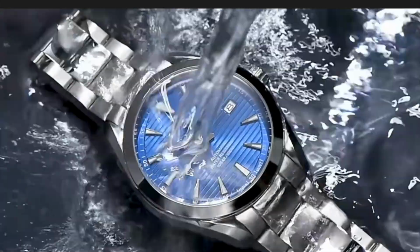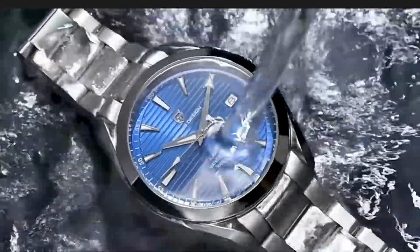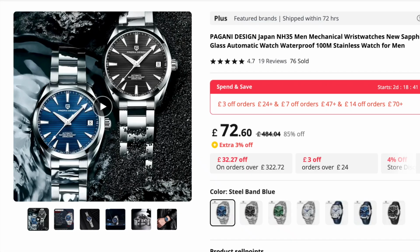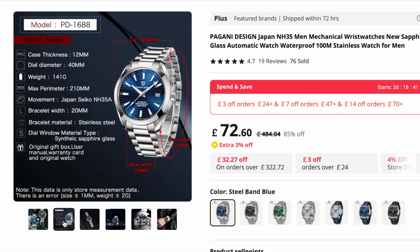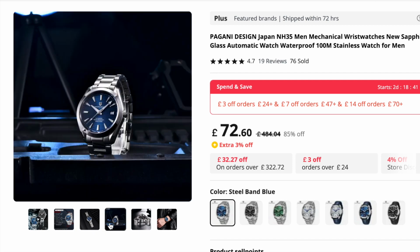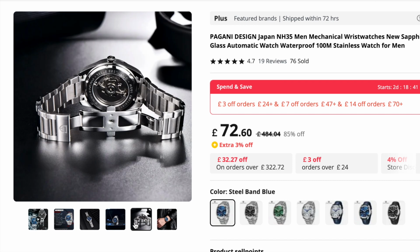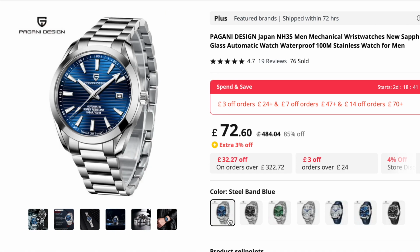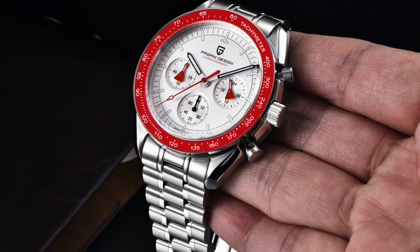Coming in at again 40mm in diameter, this time 12mm thickness and a lug width of 20mm. It is powered by, you guessed it, the Seiko NH35 and has sapphire crystal, 100 meters of water resistance and a full weight of 141 grams. Currently, this watch is on sale and it will set you back only £72.60. Wowzer, that is another list.